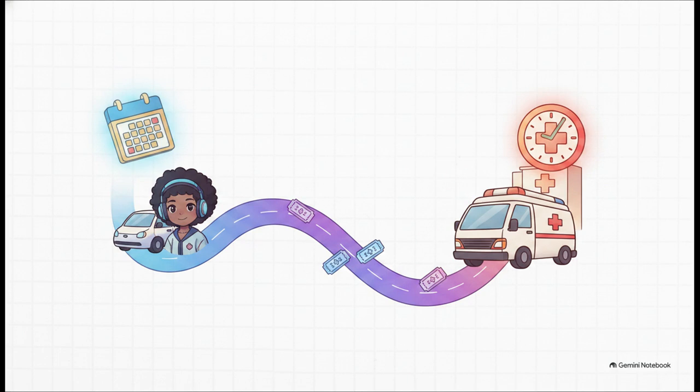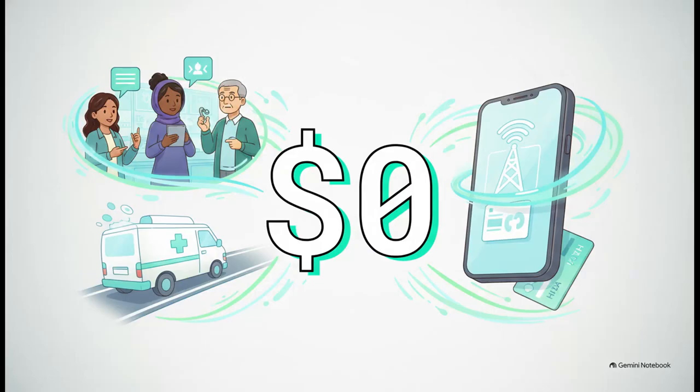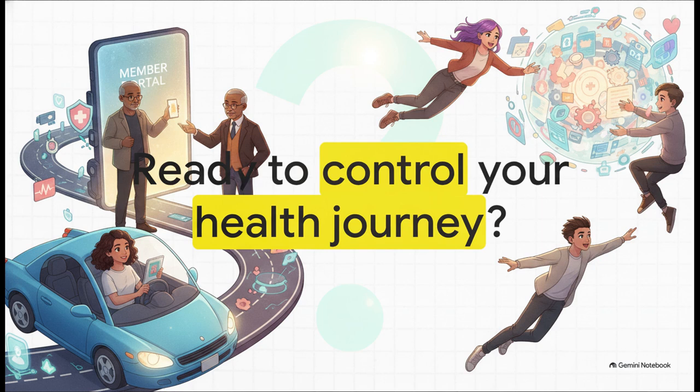How great is that? And here is the absolute best part of all these wraparound services: $0. That is exactly what it costs you out of pocket for these rides, language interpreters, or auxiliary hearing aids. It even applies to getting a low-cost smartphone with unlimited talk, text, and data through the Assurance Wireless program if you qualify. Your health plan covers this because they know that removing these everyday barriers is the real secret to keeping you healthy. So now that you have this roadmap to empower yourself, how are you going to use it?